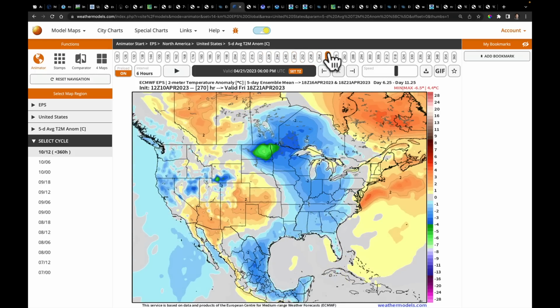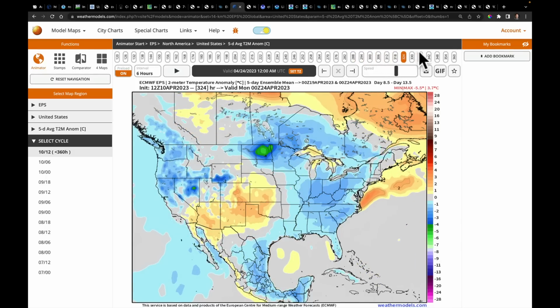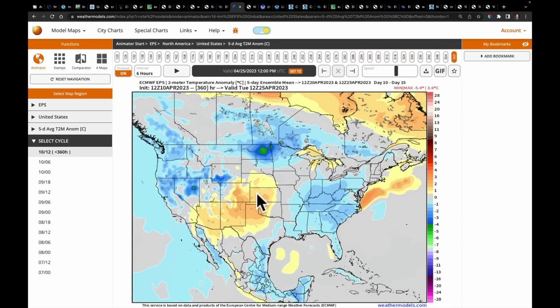But then as we go past that, now out to about April 21st, this is the 5 days leading up to the 22nd, what happens? Well, things progress, warm air begins to move back in, and we lose the strongly anomalous temperature pattern getting out here to the end of April.